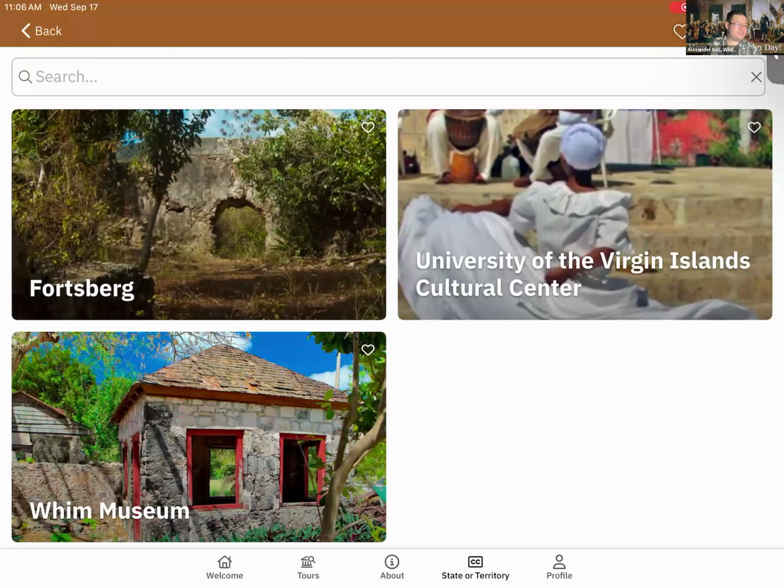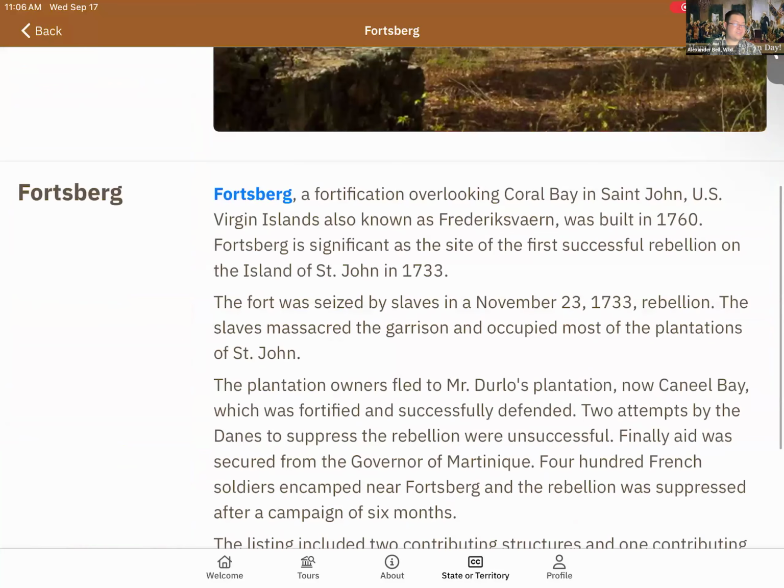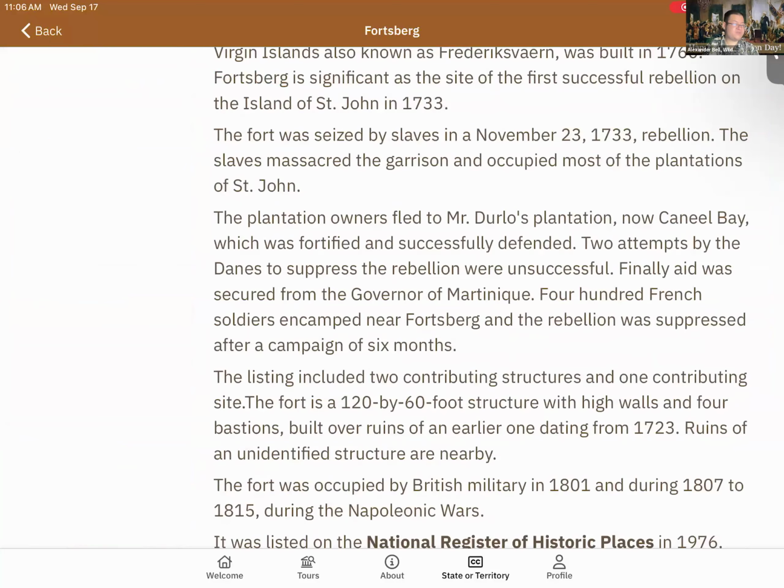Okay, Wim Museum, never heard. What is Fortsburg? Never heard. University of the Virgin Islands Cultural Center. Fortsburg, 1760, first successful rebellion on the island of St. John in 1733. Oh, the fort was seized by slaves on November 23rd, 1733. Wow, so this was like 300 years ago.